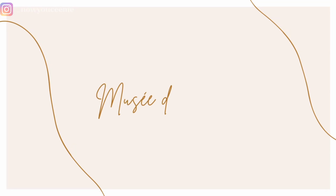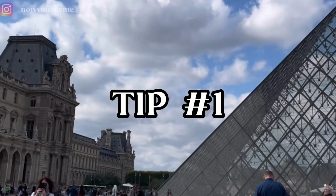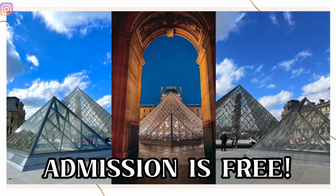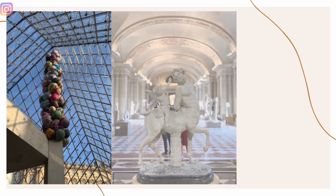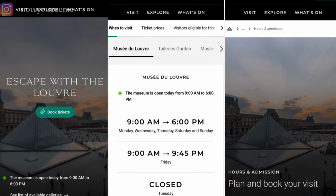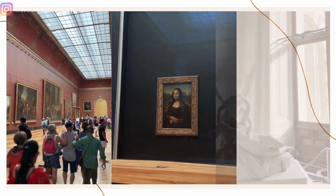A walk to the Louvre Museum for another sightseeing, a magnificent place located in the heart of Paris. Tip number 1. Some of you may or may not know about this, and I am spilling it. Admission is free to all museums, including the Louvre. You can see their permanent collections, and you only need to pay for the temporary exhibitions. And I also suggest that you check their website first to see the museum's operating hours and highlights. Yes, you can definitely see the Mona Lisa painting for free.